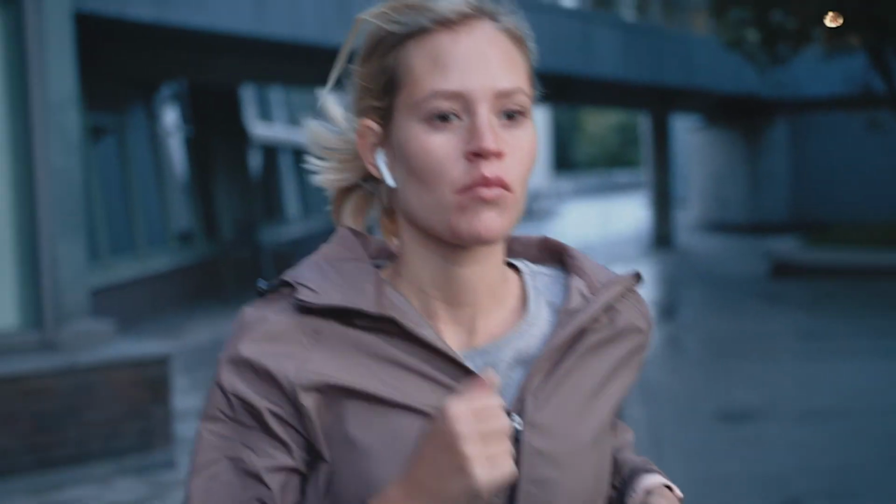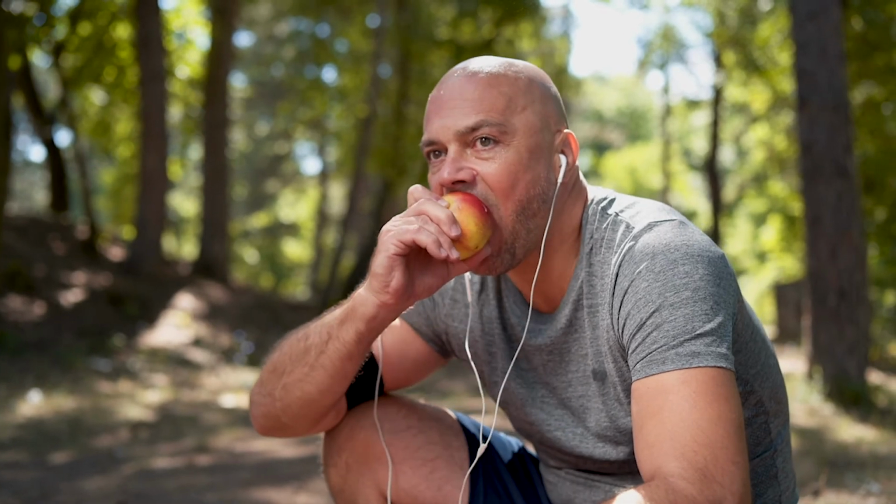In terms of the timing, you don't want to wait until the 60-minute mark to start fueling. You want to fuel early on before your stores are completely depleted. So for example, if you're aiming to get 60 grams per hour, you'd want to have about 30 grams every half hour.